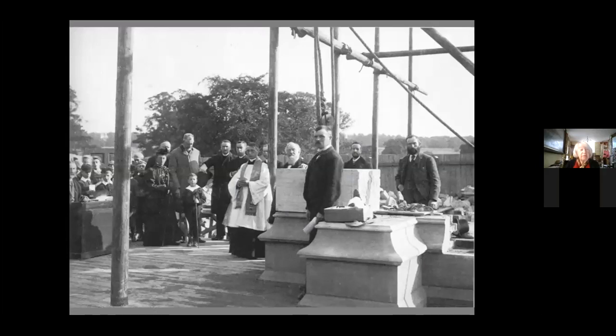And here is the laying of the foundation stone of Sledmere. And here you've got Templemore holding the plans. And here is Sir Tatton. As you can see, he is an exceptionally tall man, and a plethora of clergy around him.